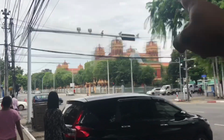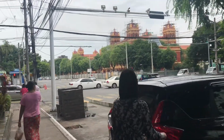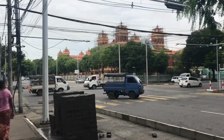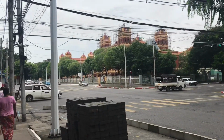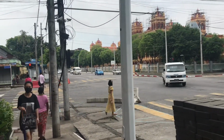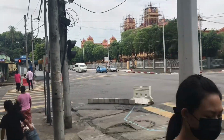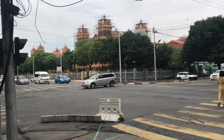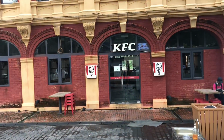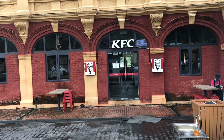As you can see over there, that is the secretariat building. It was built more than 100 years ago. This was the administrative center during British Burma. On the right side, this is a KFC restaurant in the secretariat.